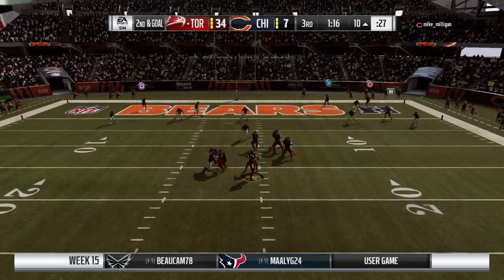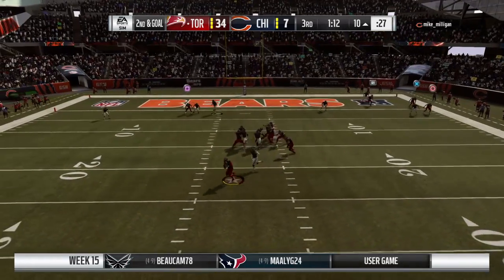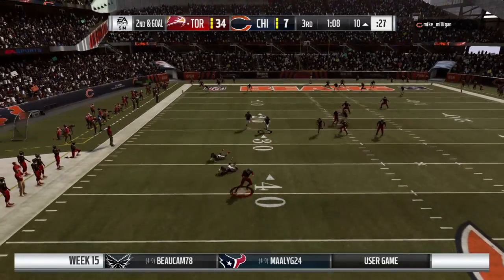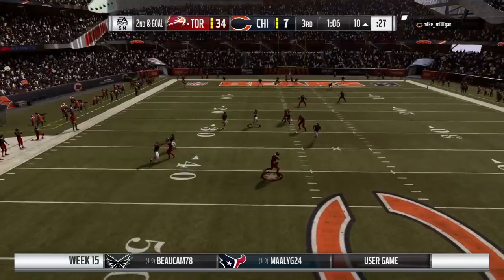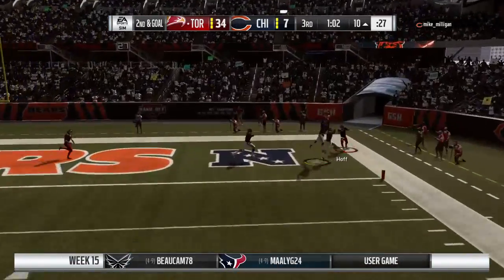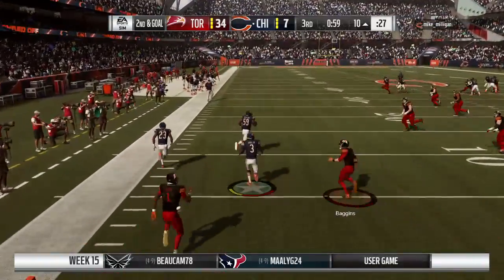Now he'll look to throw here on 2nd and 10. Being chased out left. And it's intercepted at the goal line. Adrian Amos with a pick.